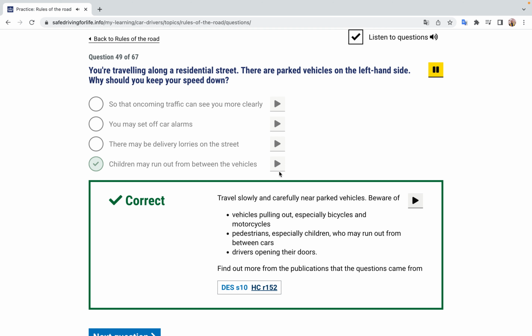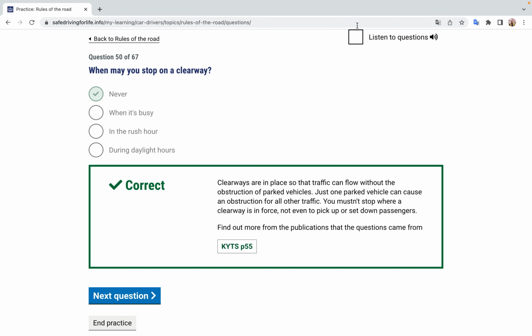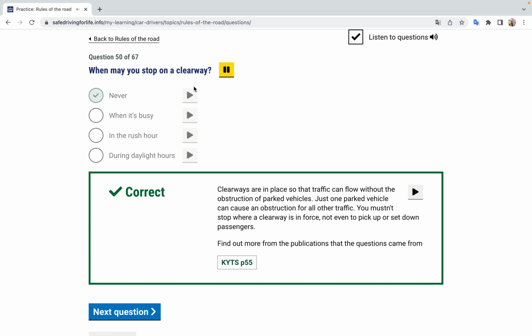You're traveling along a residential street. There are parked vehicles on the left-hand side. Why should you keep your speed down? Children may run out from between the vehicles. When may you stop on a clearway? Never.